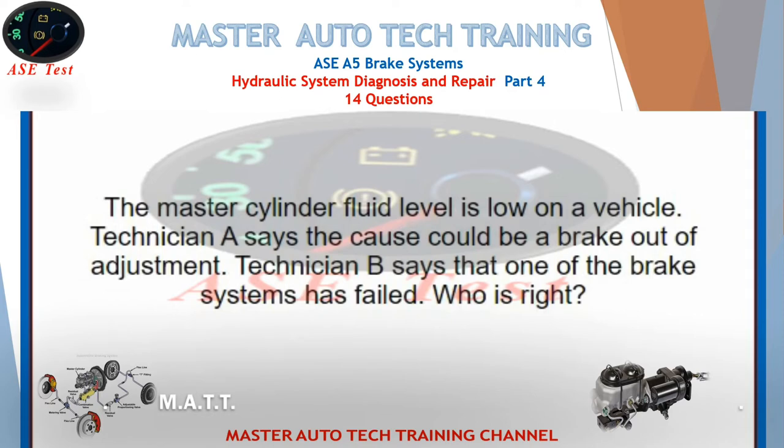The master cylinder fluid level is low on a vehicle. Technician A says the cause could be a brake adjustment. Technician B says that one of the brake systems has failed. Who is right?